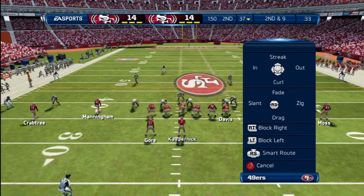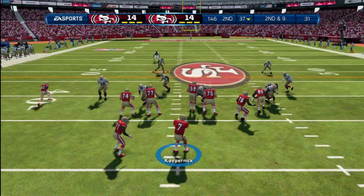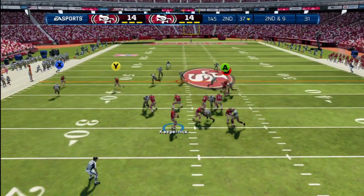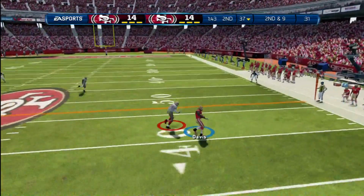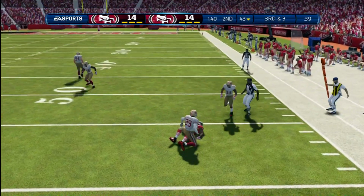The defense comes out in the nickel. Second and 9. Looking to the right side and throwing. Perfectly thrown. He's brought down right around the 43-yard line.